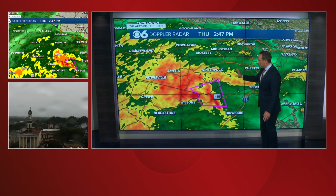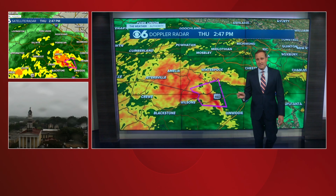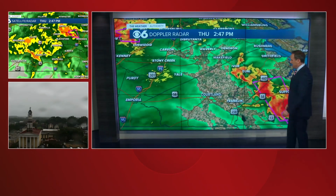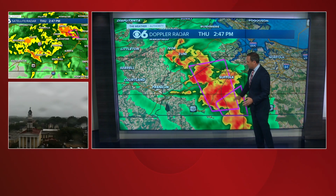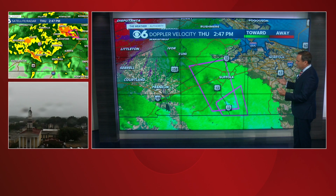And again, this is not an observed tornado. Right now, it's just Doppler radar indicated. We have had an observed tornado to our south and east down in the city of Suffolk, but this would be just a typical Doppler radar indicated tornado. As of right now, we've gone back to just 2 warnings that are both just your radar indicated tornado warnings.